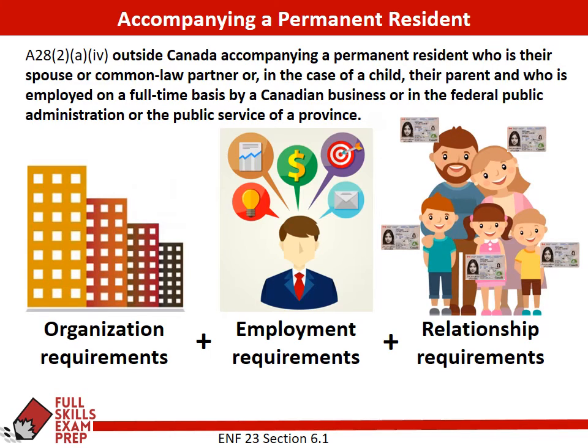Now, just to go back and conclude the example we saw with Frank. Remember that with the first example, when Frank was a Canadian citizen, essentially they just had to prove the relationship requirements for the family to still meet their permanent resident residency obligations while accompanying Frank overseas. However, for Frank, as a permanent resident, remember that he needs to meet those employment requirements in order for the residency requirements to be met while he's living overseas. And that goes for the family as well.